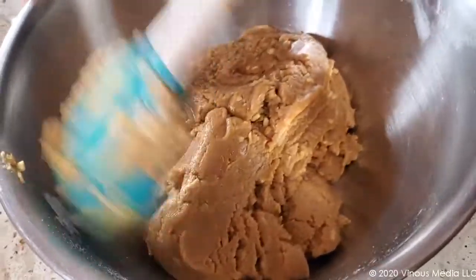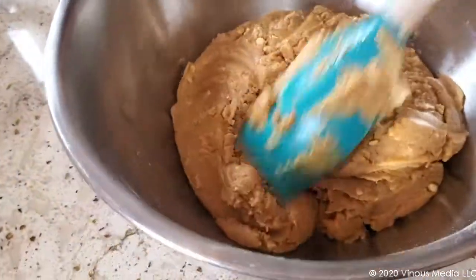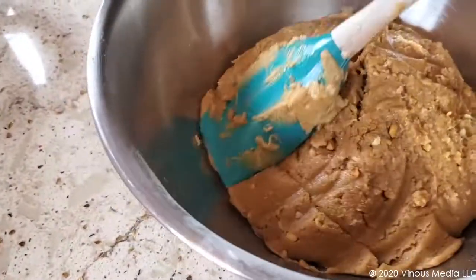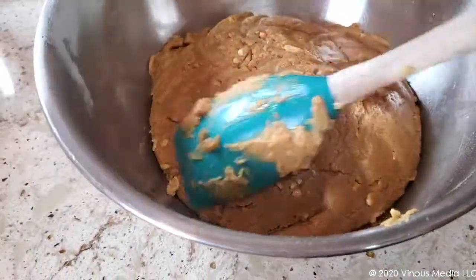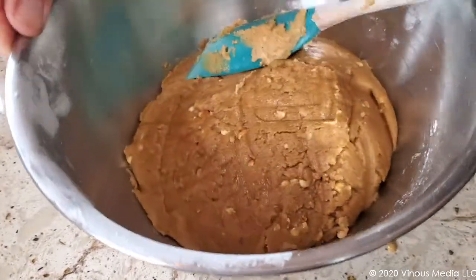I'm just bringing it together as you would if you were going to have a dough that was going to rise in the refrigerator, but in this case, not in the refrigerator, but on a counter, we're going to let it basically cool and harden.